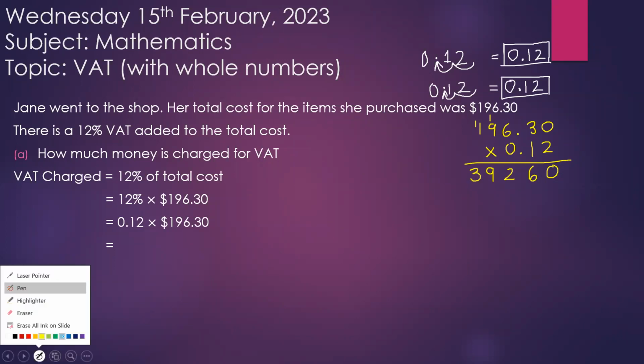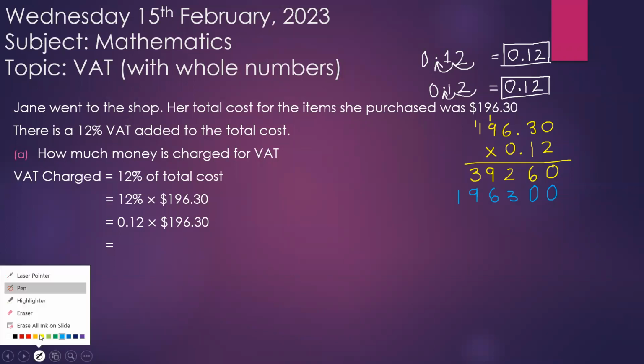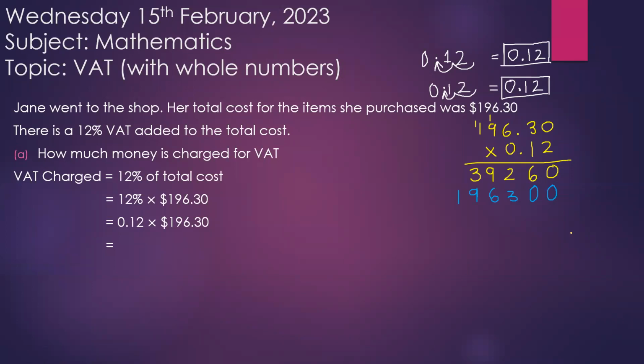Add a placeholder 0. 1 times 0 is 0. 1 times 3 is 3. 1 times 6 is 6. 1 times 9 is 9. And 1 times 1 is 1. And then we add 2 placeholder zeros. So it's going to be 0, 0.